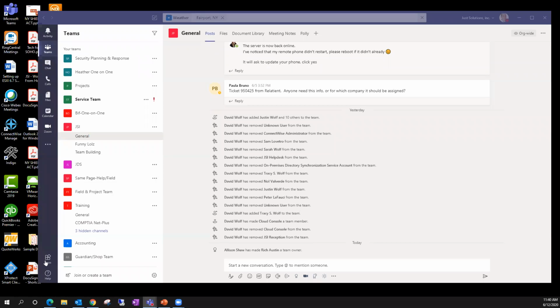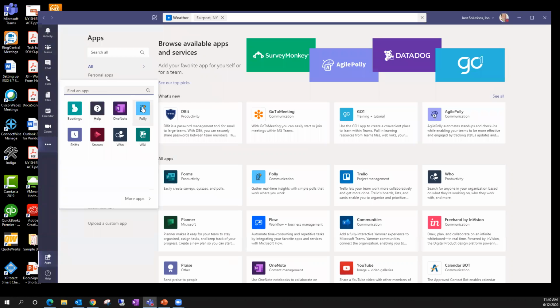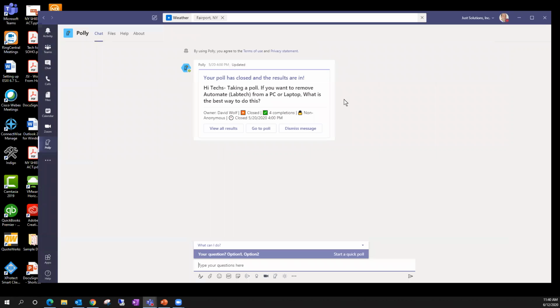I added an app here called Poly for doing surveys. It's free, and you can take polls, meeting polls, team polls, that type of thing. A lot of the apps are free, and it's kind of neat that you can even build your own. So that's a lot of the new features that are out there today. The big ones are the grid, the pop outs, the announcements, you name it.